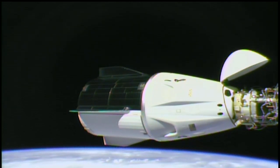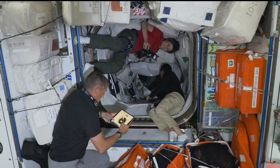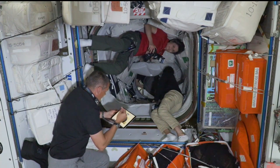APAS is an acronym that stands for Androgynous Peripheral Attachment System, and it's an integral part of the docking system. A docking target is also attached that will be used to fine-tune the alignment for an approaching spacecraft. Of course, this is not required for today's undocking, but we'll need to be there for the next spacecraft docking to this port. Once that APAS hatch is closed, depressurization of the vestibule will begin.